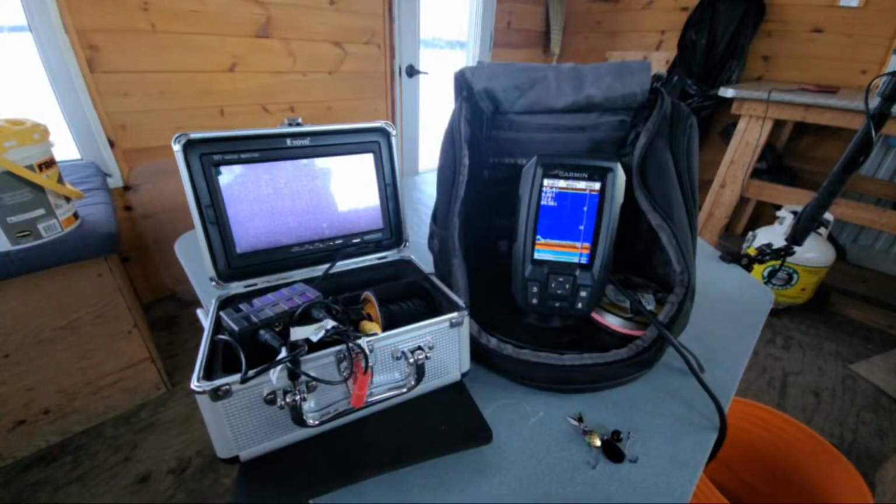Not sure if I see any fish on the camera anymore. There's definitely a guy down here. He definitely got a full meal of my minnow. So probably what I'll do is I'll be fishing till about 5:20. I think they said they'd be picking me up at 5:30 here. Yeah, let's get this.